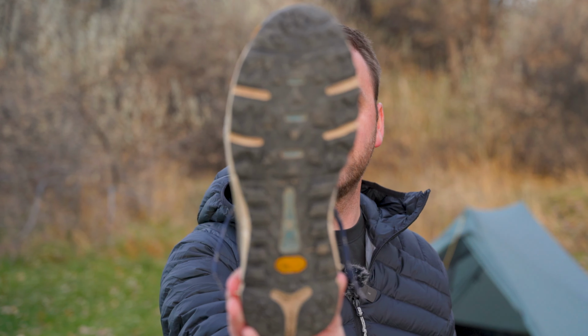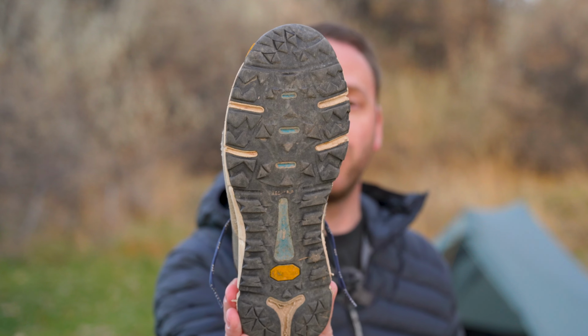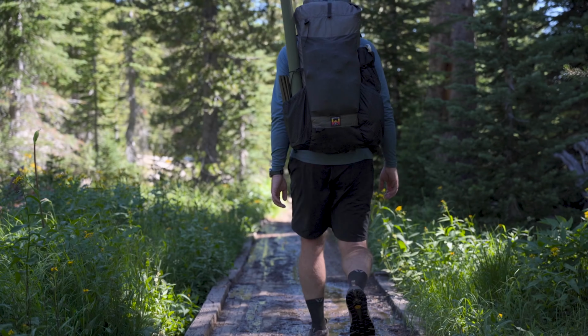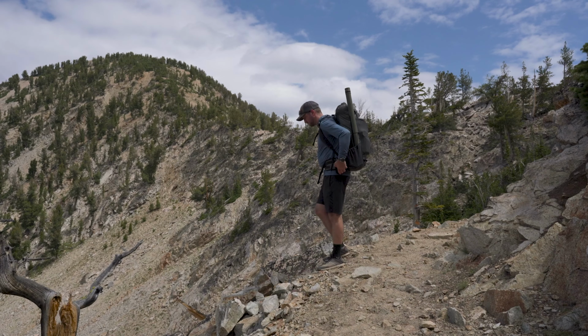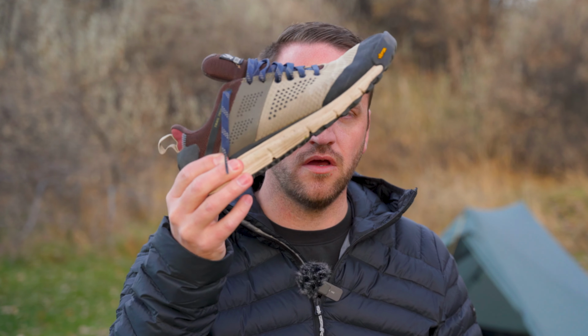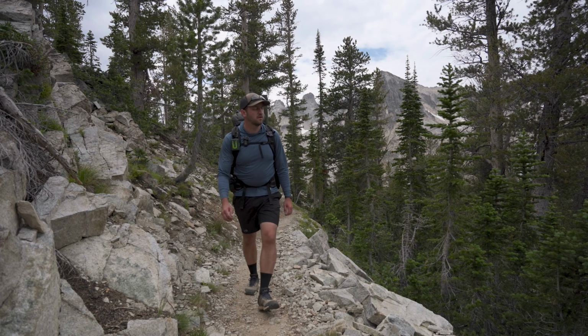It's got several hundred miles on it, and it's still in pretty good shape. I'm impressed with the way that this has held itself together. It's not falling apart. I just love it. So the Danner Trail 2650, if you're in the market for shoes, I would definitely say check it out.